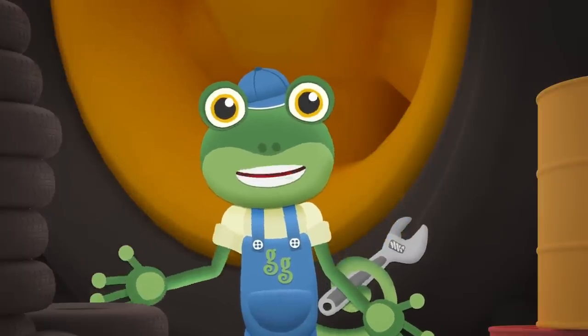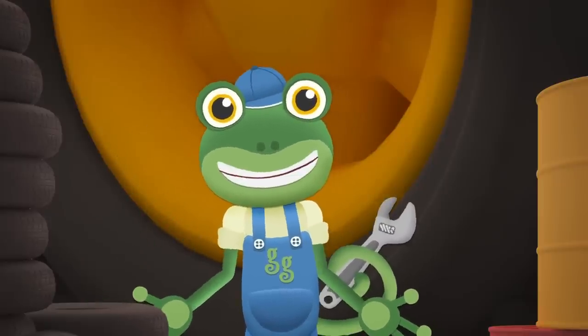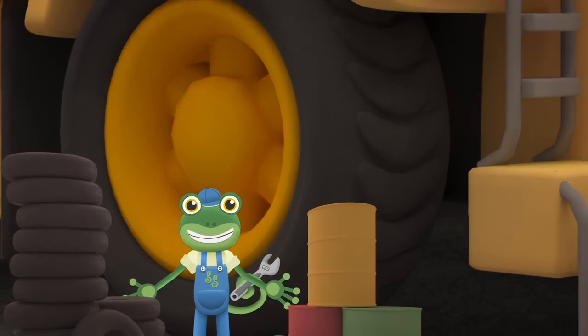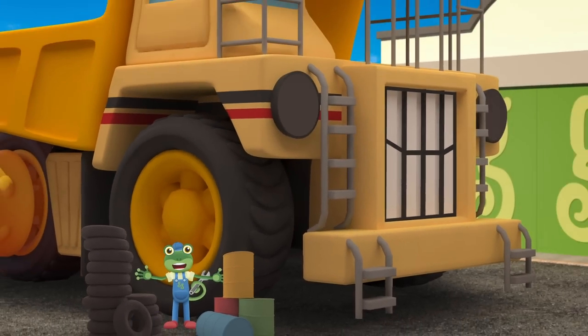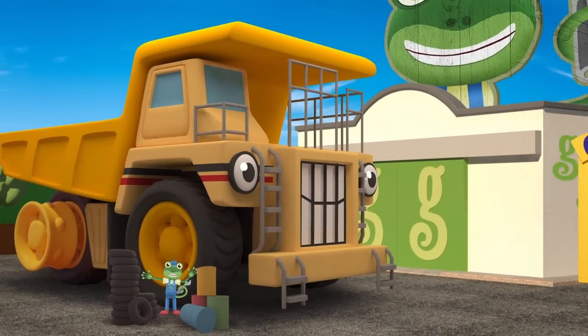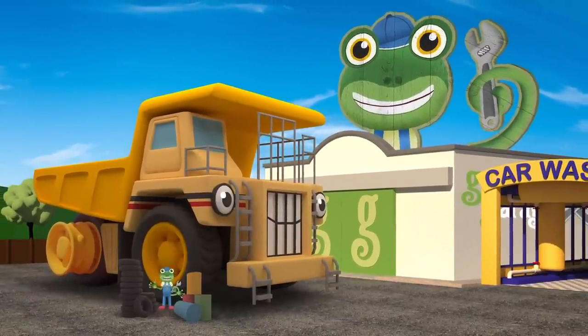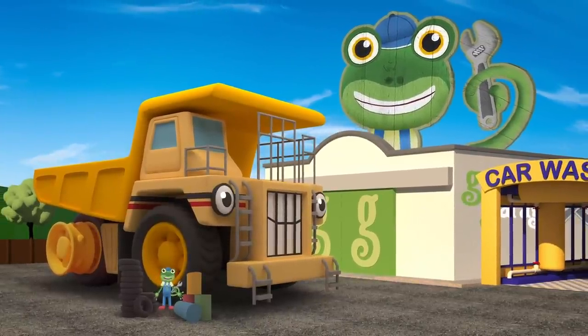Hello everyone. We've got a visitor here today. Have you seen him anywhere? He's big. He's very big. He's George the Giant Dump Truck. There you are, George.